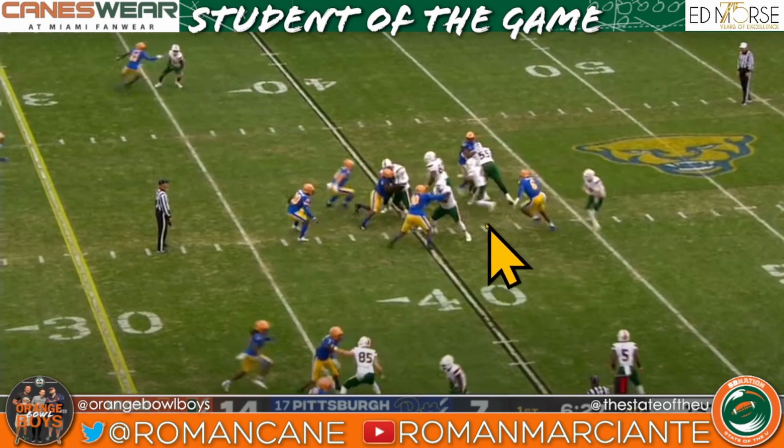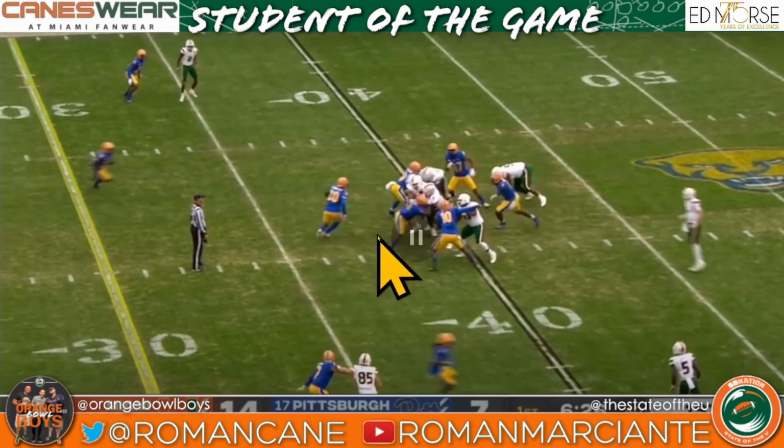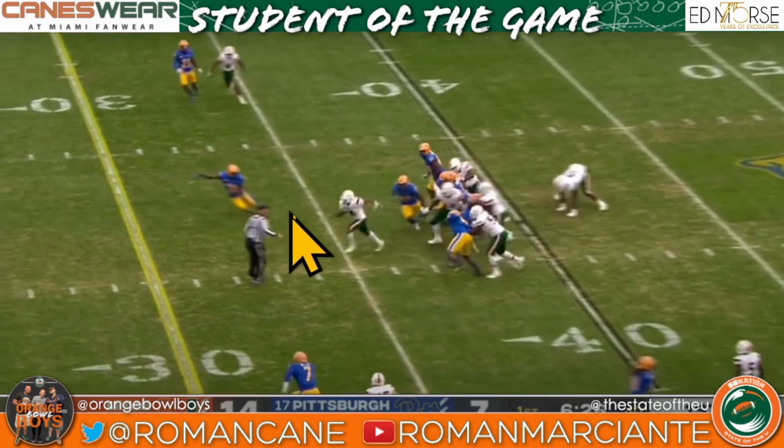You took a bad angle. And those pulling linemen, well, that got that safety to crash really, really hard. Now he's out of position.